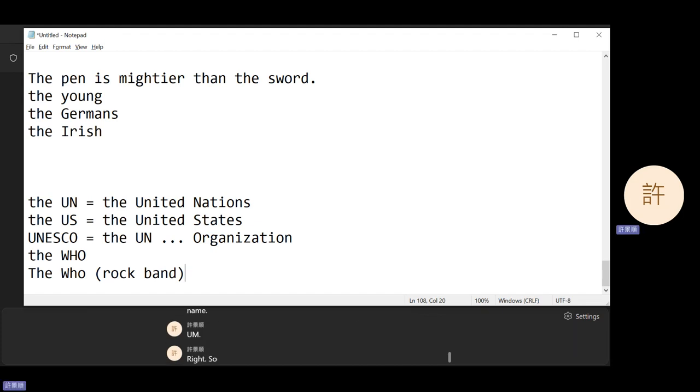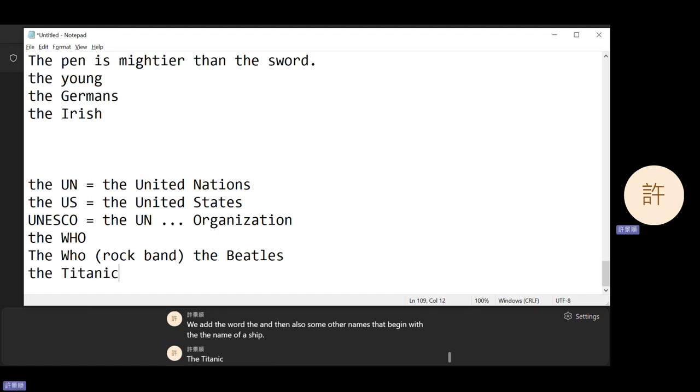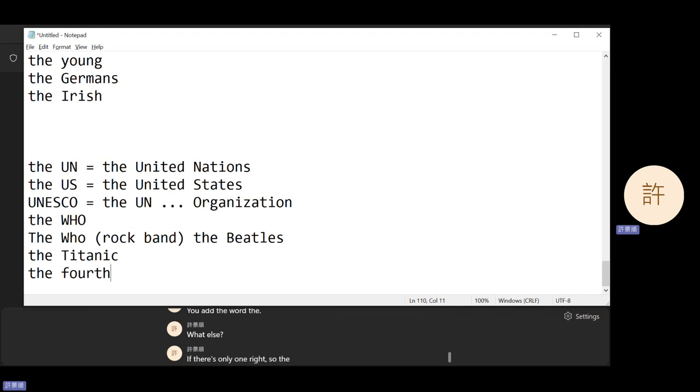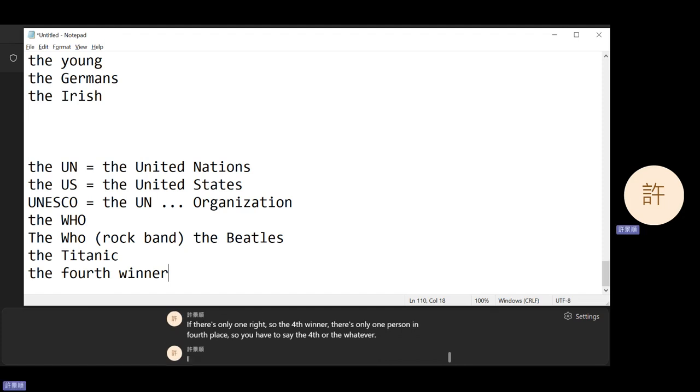Right, so rock bands, right? So like The Beatles. Because they are the name of a group, a rock group or music group, we add the word the. And then also some other names that begin with the name of a ship, the Titanic, the name of a ship, you add the word the. What else? If there's only one, right? So the fourth winner. There's only one person in fourth place. So you have to say the fourth or the whatever. I think that's most of the common cases. Yeah, if there are even more exceptions that we see in the practice, I will point them out to you.